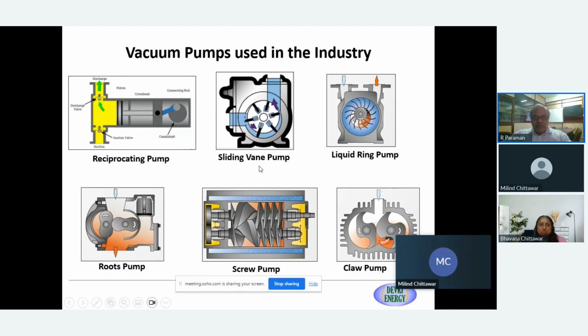Sliding vane pump is also a positive displacement pump, where the gas is sucked and discharged out by a lot of vanes which are sliding inside an eccentrically located rotor. As the rotor rotates, the vanes slide in and out. There is a spring supporting the vane, so the vanes can move in and out. Where the volume is large, that is the port where the gases get sucked in. It gets trapped between two vanes, and as it moves ahead, it gets compressed and eventually gets ejected out at atmospheric pressure, or whatever is the downstream pressure at the vacuum pump. This also is positive displacement.